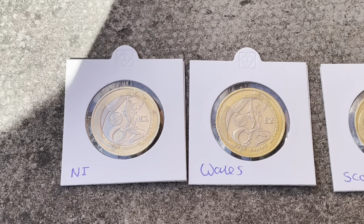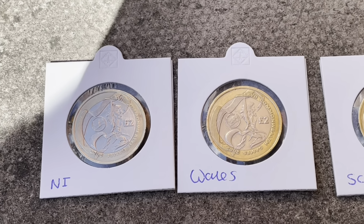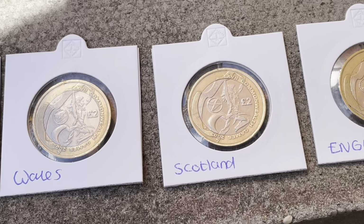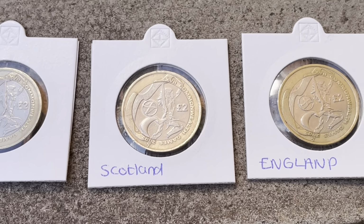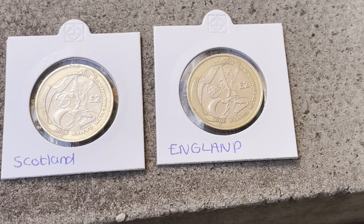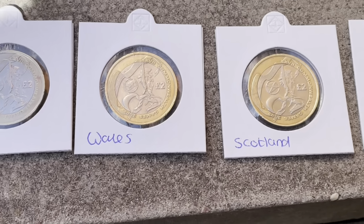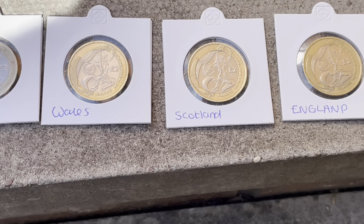So first off, we have Northern Ireland with a mintage figure of 485,500. We have Wales with 588,500. Scotland with 771,750. And then England with 650,500. So these are four of the rarest coins that are actually in circulation at the moment.